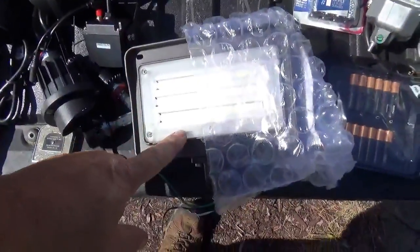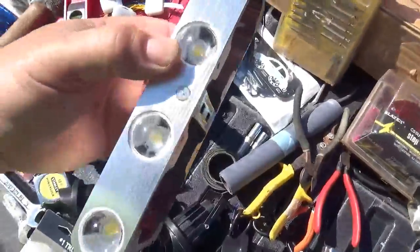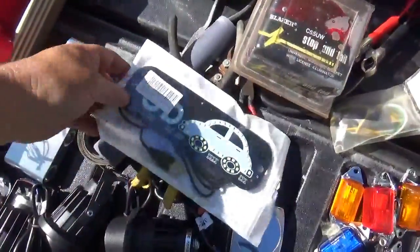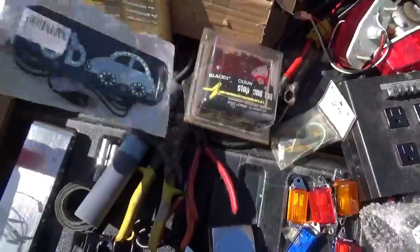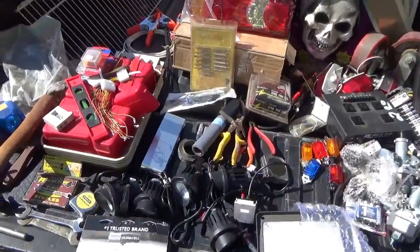This was from her also. It was $5. And this, right, once again, all LEDs. Not sure what I'm going to do with it. The Uber, I have a friend that actually drives for Uber, so I'll probably give it to him as his spare, or he can put one in the front window and the back window.